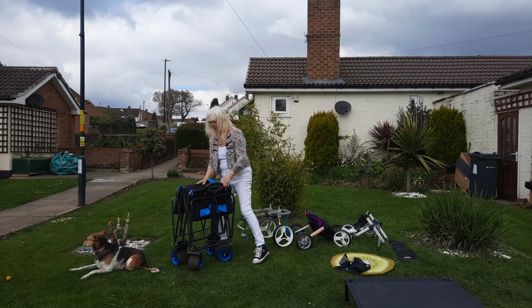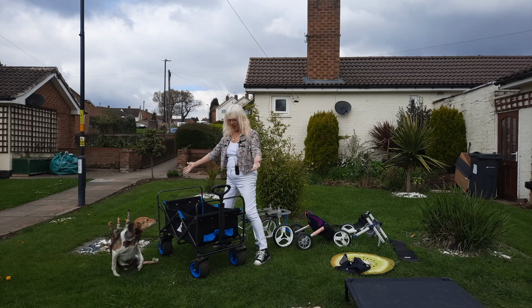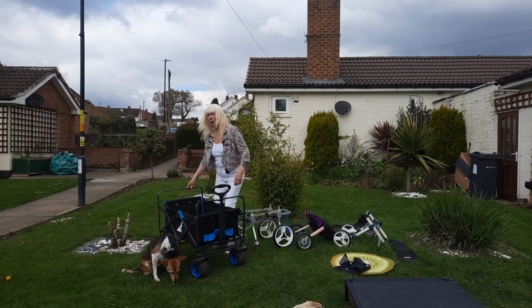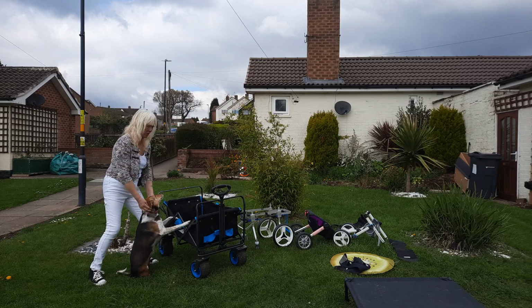Easy to open. Put it in the boot of your car and down it comes. Pop it down. There you go. Look how easy that is. Right, this, I can sit in here. I'm 10 stone. Skylar, who's here, absolutely loves it. Look at her. She wants to come in it. She's done it on cue.